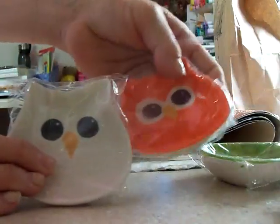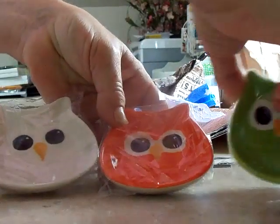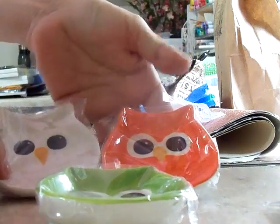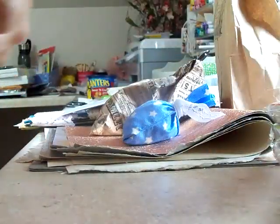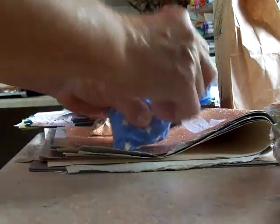I know. Francis, your mouth just went, "Oh, I want one!" They're so cute. I love them. Cream, white, and orange. So these were down at the Michaels over by my mom, over by her.